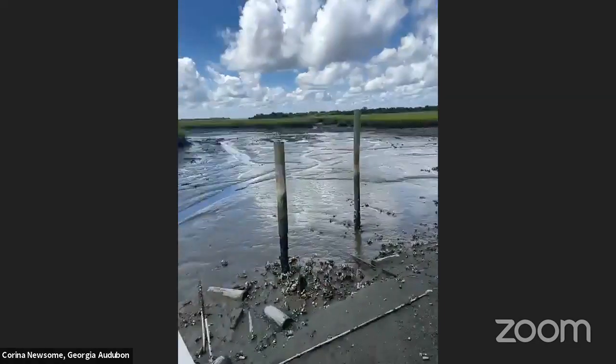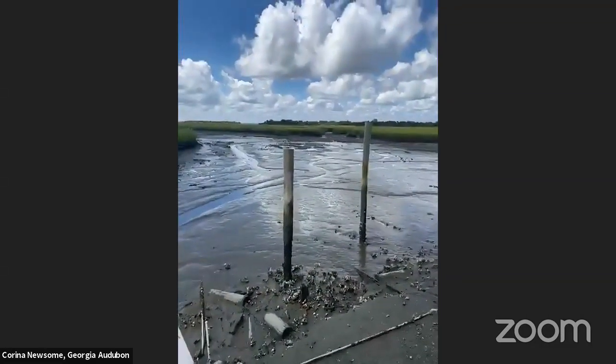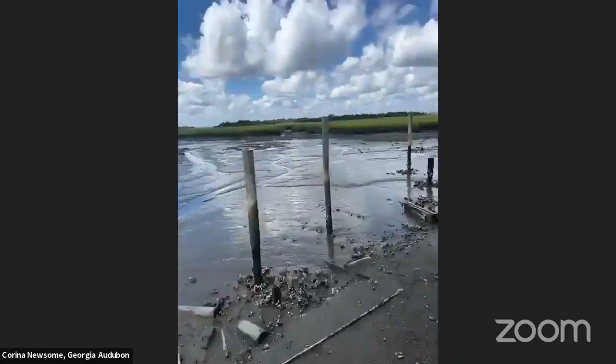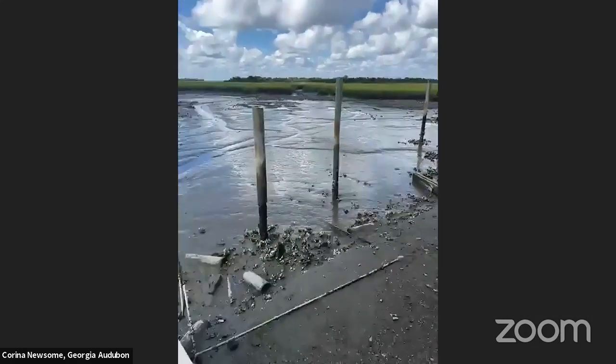Terns are so incredible among the birds that you can find on the beaches of Cumberland Island and our other barrier islands because of their acrobatic structure. They're really well designed for a life of acrobatic flying and diving straight into the water and catching their fish. And so they're really a cool variety of species to be able to see. And so glad that Kim is able to see them.